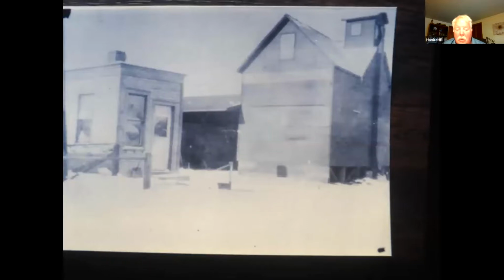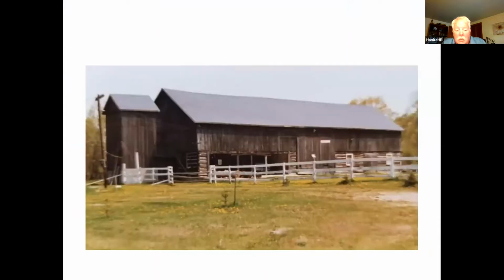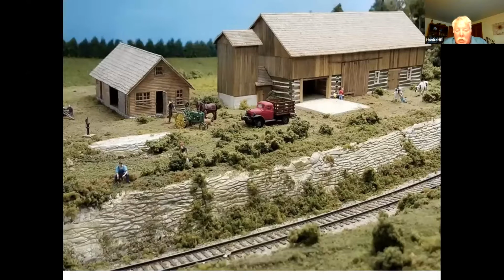And then they had two different scale houses or offices. One was brick and one was wood. And so there you are. Next. And it's the model of the Vogel coal and lumber in progress. Next. There's the original barn with the wood silo. Okay, next. And there it is again. Okay, next.